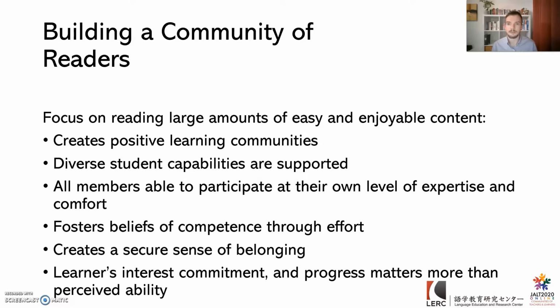This matches perfectly to the aims of extensive reading, that we should be reading easy, enjoyable books. It's not about learning difficult books or getting high marks on quizzes. It's about enjoying reading, reading easy books.